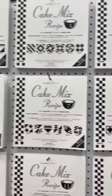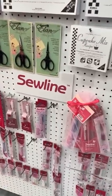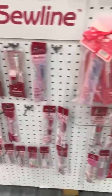And then of course our cake mixes. I would use it to make it better for me, but I'm 43. I'm not that. And let's see, more sew line.